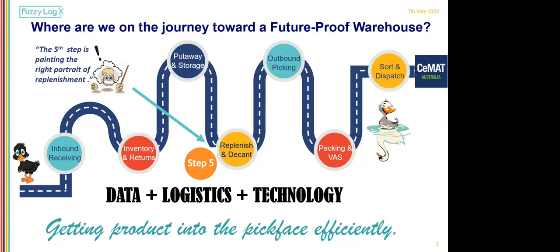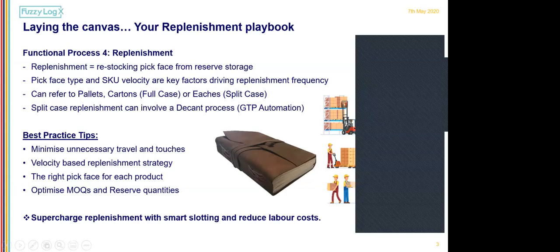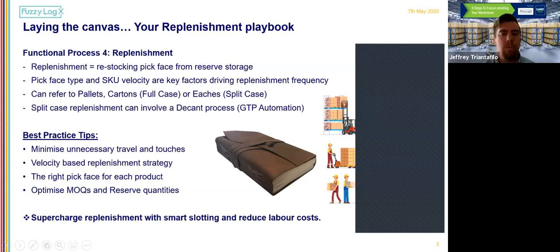Today we'll be looking at replenishment, which is all about getting product into the pick face efficiently. Okay. Now, as always, we go over the functional process itself. So we're up to functional process 4, which is replenishment. And replenishment refers to the restocking of a pick face location from reserve storage. Now, this can also be from a secondary pick face location. We'll talk about this a little bit later.